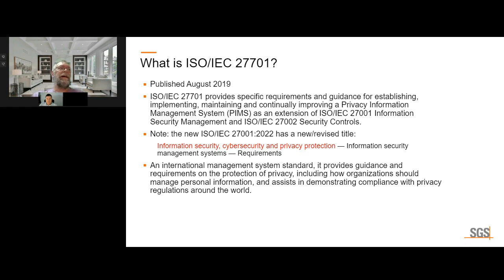Please also note that the upcoming ISO IEC 27001-2022 will have a revised title, and this revised title includes, among others, cybersecurity and privacy protection. And that really emphasizes that information security is part of privacy information system and vice versa. We cannot separate information security and privacy information security. Those are just simply interlinked.